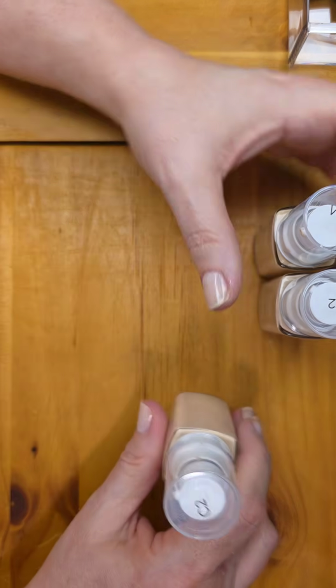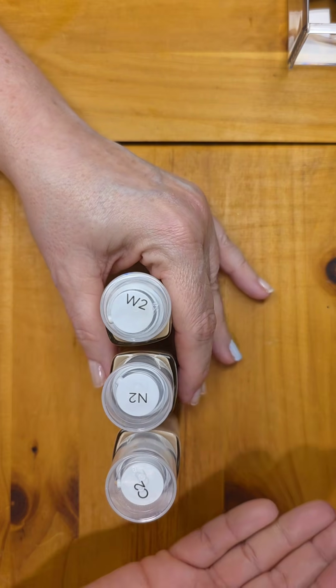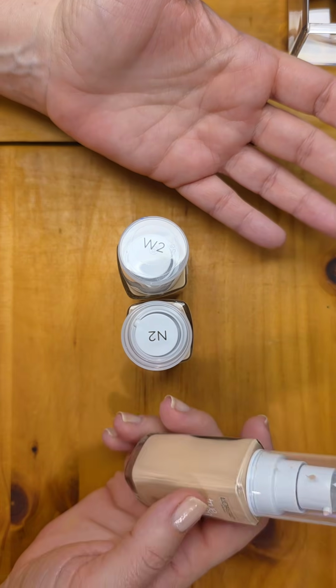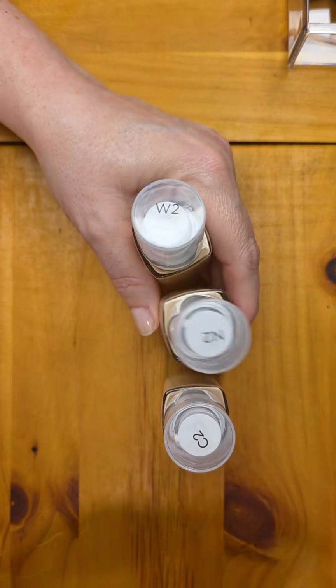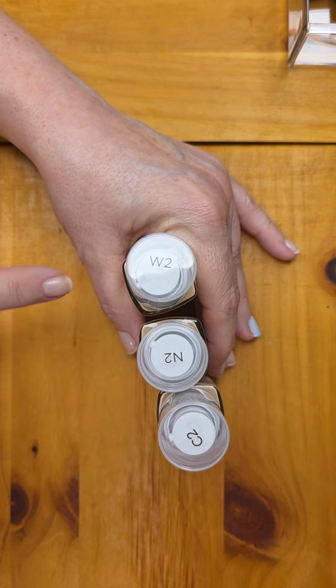So what I decided to do, since these have ultramarine blue in them, I wanted to see if, one, am I really cool? I've always thought that I am a cool girl. I am cool toned. I have pink undertones to my skin, so I've always thought I was cool. But then I use some other foundations like this one that says it's cool, and I put it on and it looks terrible. Is it because I'm not cool? Am I really neutral or warm?